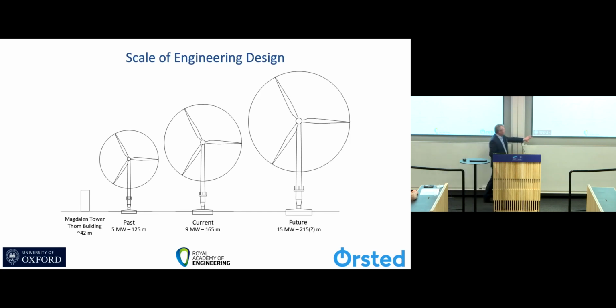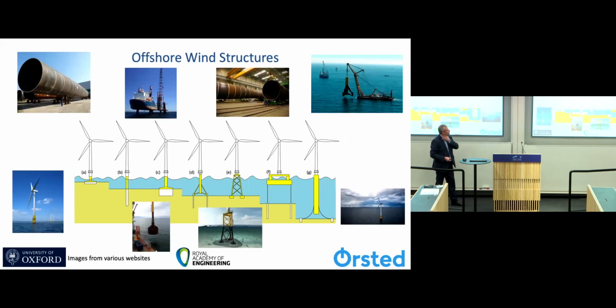So I put here, simple structure. The tower, for example, of these future ones will be about 15 metres in diameter. I think that atrium area is probably less than 15 metres in diameter. So you think the scale is impressive. These are the sorts of structures that you could go for. In Oxford, we have been working on all of these different structures over the last 25 years and would be recognised as experts on all the different structures.